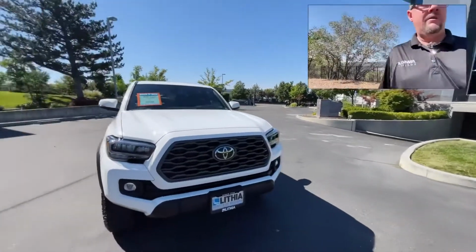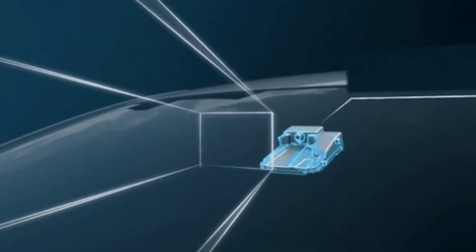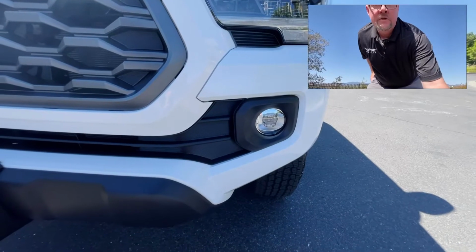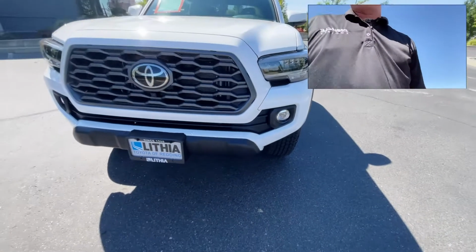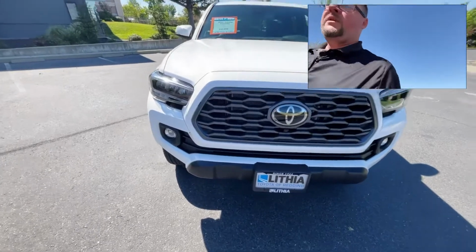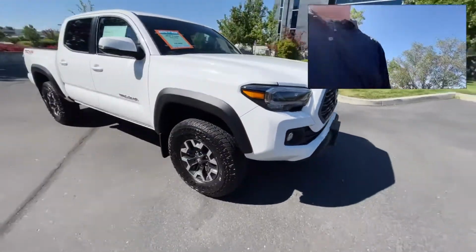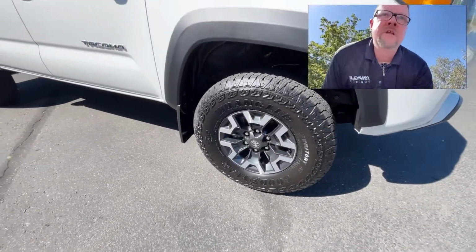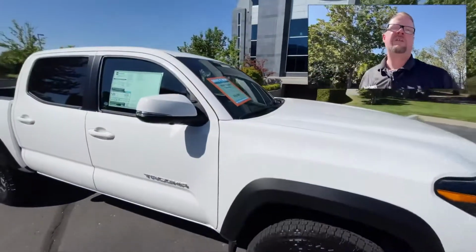I'm not going to do a long video, but this has the basic Toyota Safety Sense. We do have the sequential turn signals, LED lights, high beams, low beams. They'll get a Rigid Industries fog light on that, but these are still LEDs and still nice. And then these are really good tires here. These Goodyear Wrangler tires have Kevlar-reinforced sidewalls. And again, they've got the nice Bilstein suspension on this one, and turn signal indicators.